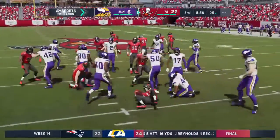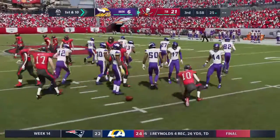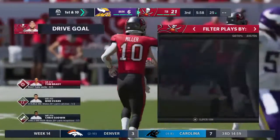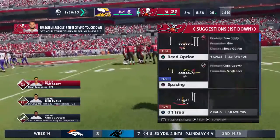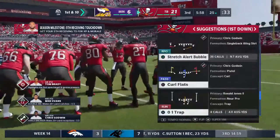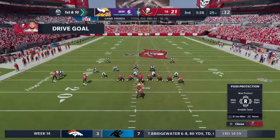And ultimately, he stopped right where he would have been if he had simply gone down to a knee at the 25. Out come the Buccaneers. They'll have it first to start in the 3rd quarter. They built a good first half lead. Now they have a chance to add on to it.